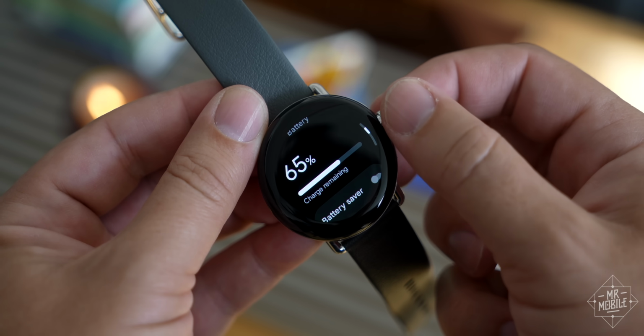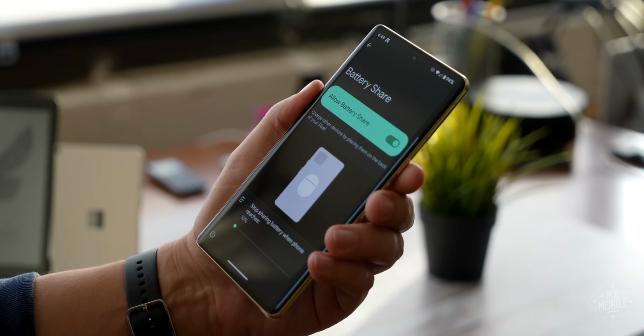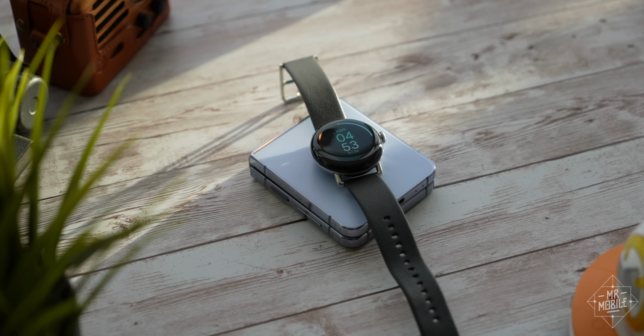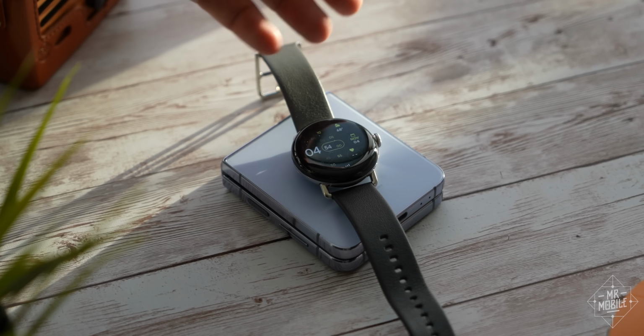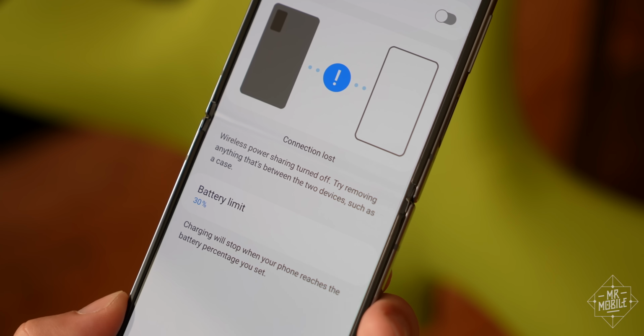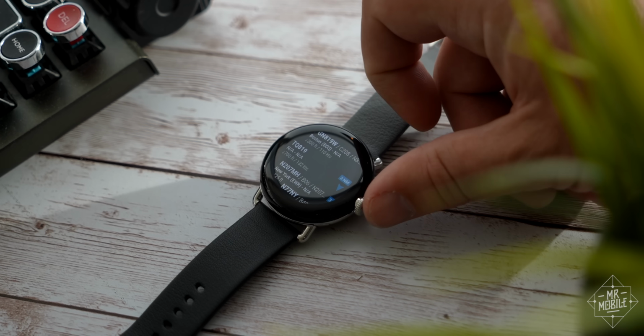The only way I could forgive battery life like that is if you could charge it off the back of a phone. The very use case that wireless power sharing was made for. But despite the watch recognizing that it is on a charger, it doesn't actually charge using anything but its own little puck, which sucks.